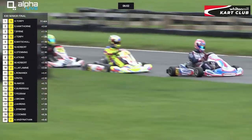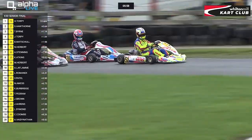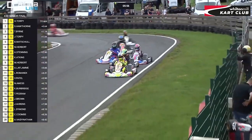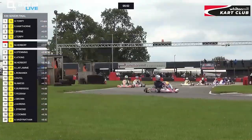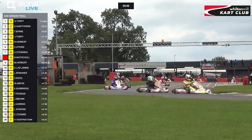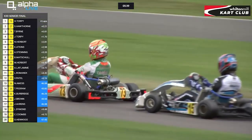There's 28. Brandon Matchell from Nathan Herbert, 52. Standing in there as well. Great move there down the inside from Nathan Herbert to get through on the approach to the Boot Complex. Number 30, Anki Stenning, in this close battle on the edge of the top 10, making his way through as well. And is putting Harry Torpy under some real pressure.